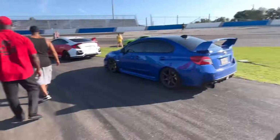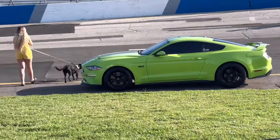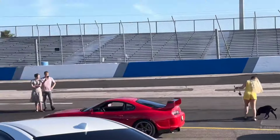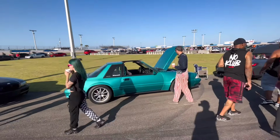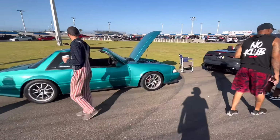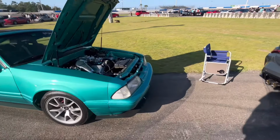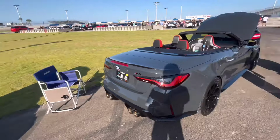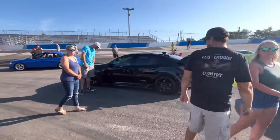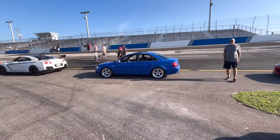Sweet. Bimmer, STI Subaru. Green Mustang. Oh, see that? Mark IV Supra. Civic Si. Oh, that's cool actually. I didn't realize before when I was walking by that was a Mustang. Dang, that's actually real nice. Huh, cool. Also M4 Comp right there, Honda Civic Type R. Oh, and a few more things have rolled in as well. Yeah, this is Audi, right?